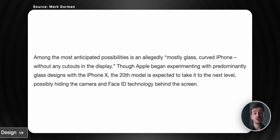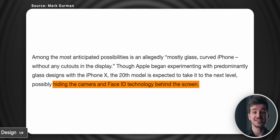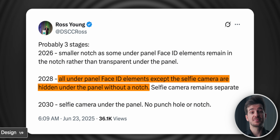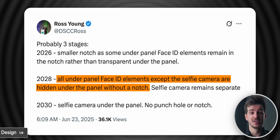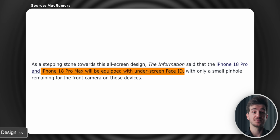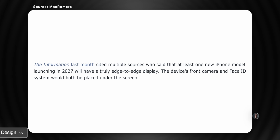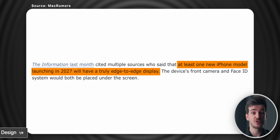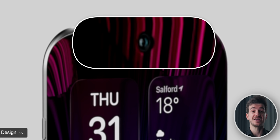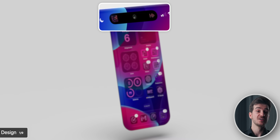When it comes to Face ID, we were actually hoping for a full screen design without any cutouts. However, Ross Young mentioned on a post on X that we probably won't be getting that. Instead, the best we can hope for 2027 is perhaps the Face ID sensors only being under the display and then the camera still being visible. A rumor suggests that a 2026 iPhone 18 Pro may shrink the Face ID sensors or even move them under the display entirely, potentially setting the stage for the 2027 anniversary iPhone to fully embrace under the display Face ID sensors, with a single cutout only for the camera, just like we have it in our concept. Although I would expect Apple to still keep the dynamic island functionality, albeit in software only.